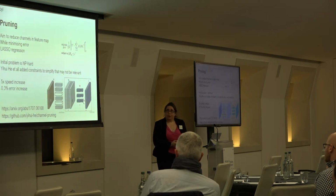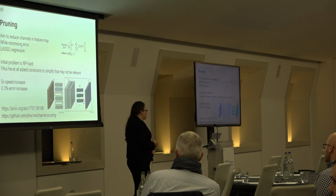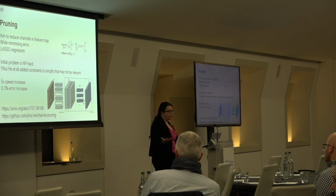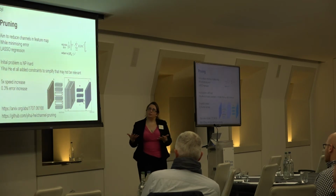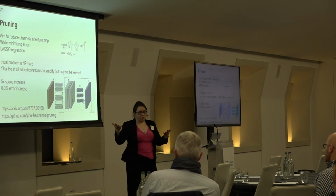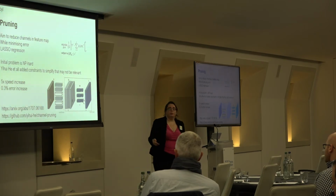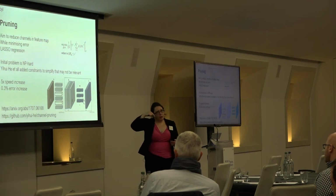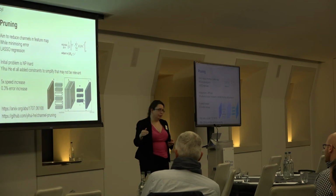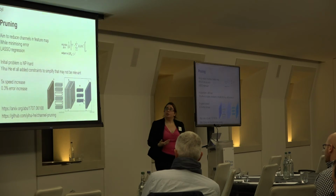Something else that's become trendy recently, although also stems from the late 80s, early 90s, is pruning. So you take your network, and it's a huge behemoth, and you want to make it smaller. So you work out what are the nodes in each level that aren't relevant? What can you take out? And it's quite a complex problem, because every time you change one of the levels of your network, you're then changing the inputs into the next level of your network, and so on and so forth. So it can end up quite a complex, time-consuming problem.